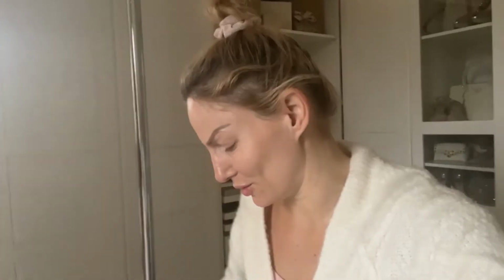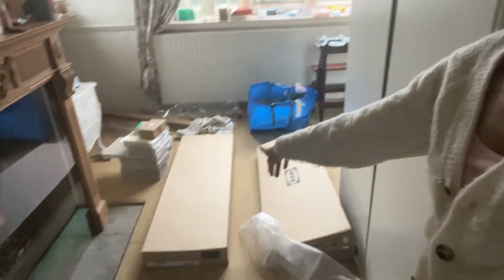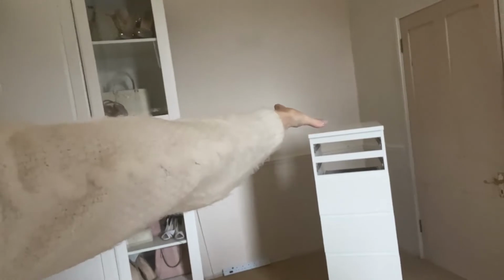Oh gosh, I've been sitting down on my knees for so long. Yeah, I've got the Malm dresser there and the Malm tall boy, and they're going to go in the corner. So that's going to go in the corner, and then the desk is going to go there.